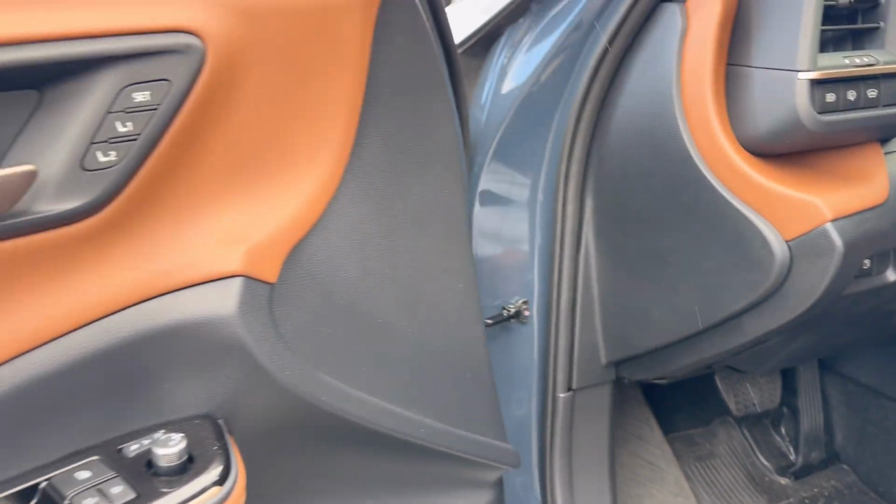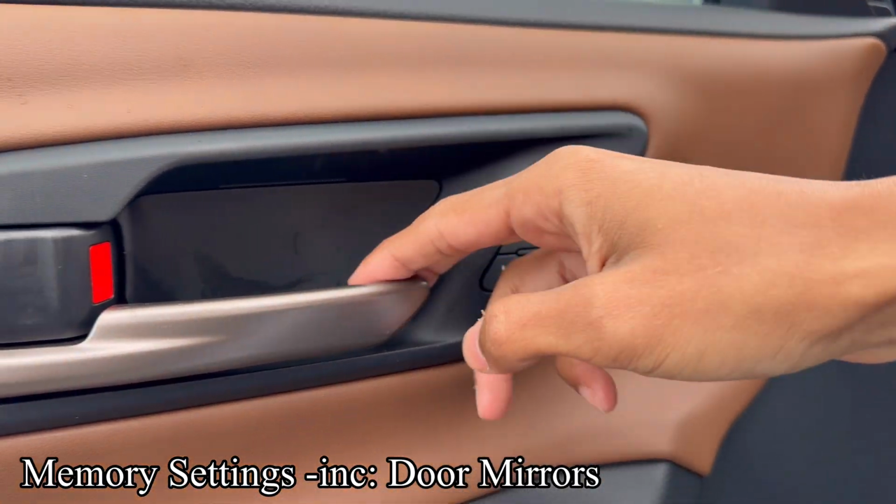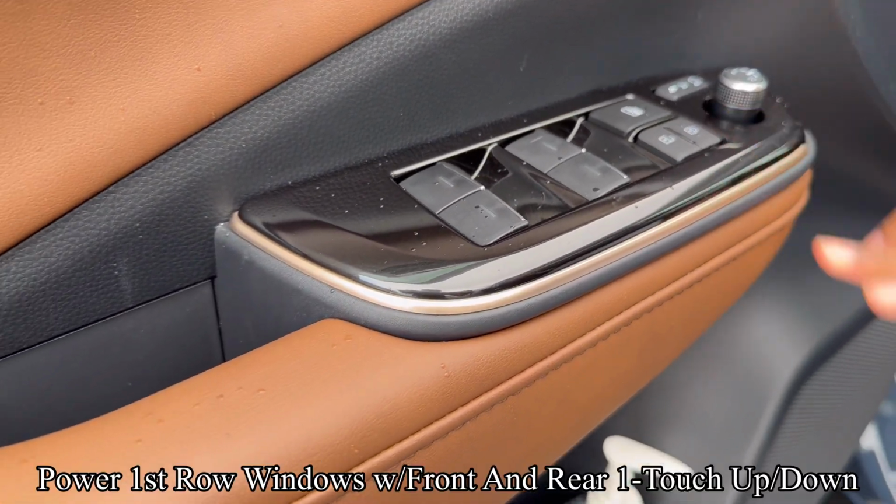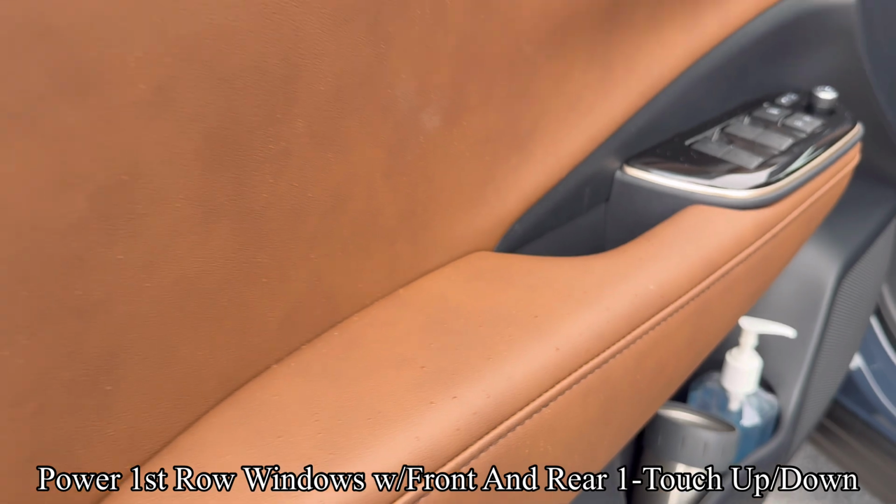And now let's come to the door. You have leather all around. You have memory seats for opening the car's door. You have the window openers here. You have the exterior mirror controls here with the bottle holder with decent amount of room. And that's going to be pretty much it.